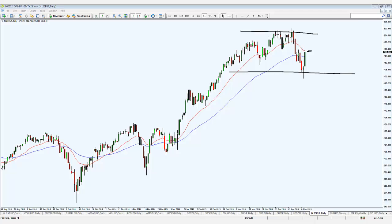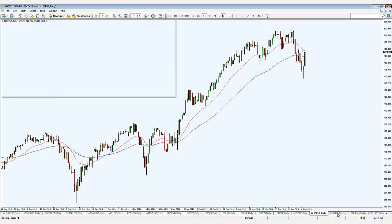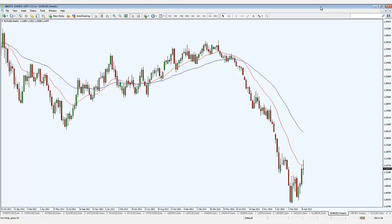And I hope you guys can learn something from this. So moving on, this is the chart of the Euro Dollar weekly. And this is actually a little opposite from NL25, which you saw earlier. It was a bullish weekly chart, and this is the bearish weekly chart of Euro Dollar.